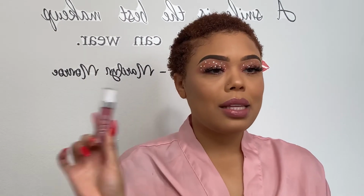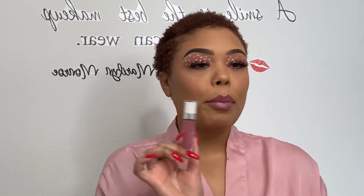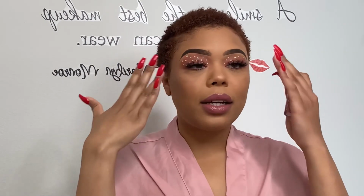The lip is like purplish pink, like a deeper mauve, and yeah, I'm not liking this lip with this. Hold that thought. Let's go a different route.